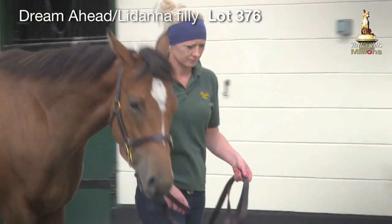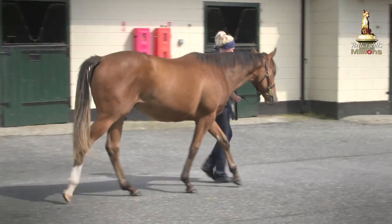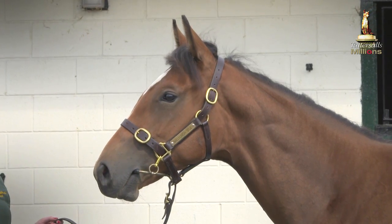She looks like what it says on the tin. She's by a champion sprinter out of a group winning sprinter. She looks pretty quick to me. She's muscular, a very easy walker and lots of power. And she looks like she'll be precocious and ready to go as a 2-year-old.